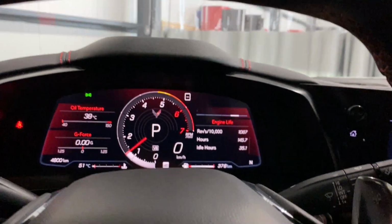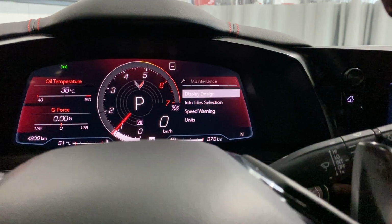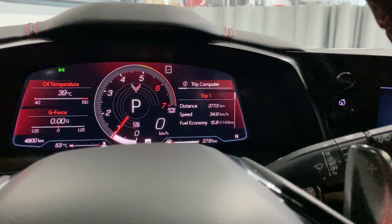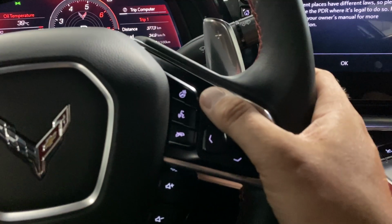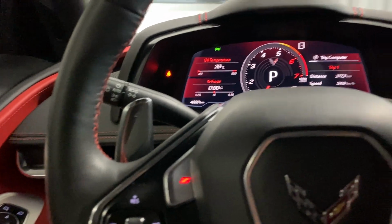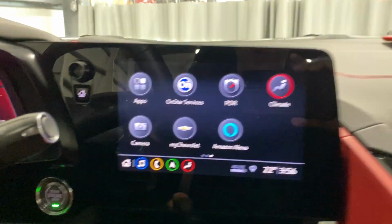Arrow keys work the dash, so they give you controls to your options, simplify, or we can go back, maintenance, audio, performance, and trip computer is all controlled here. Beside that, we've got telephone and voice command controls, and then we have our heated steering wheel button here as well. You've got paddle shifters, so plus and minus over here on this side, and then we'll just move around here. There's your push button start, and here's our radio, so I'll click home.